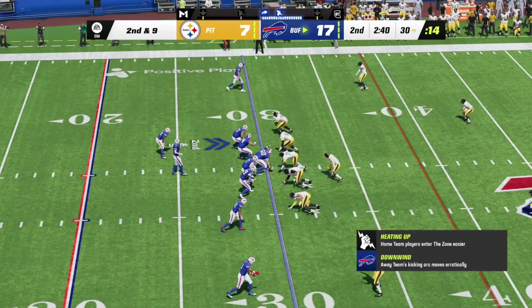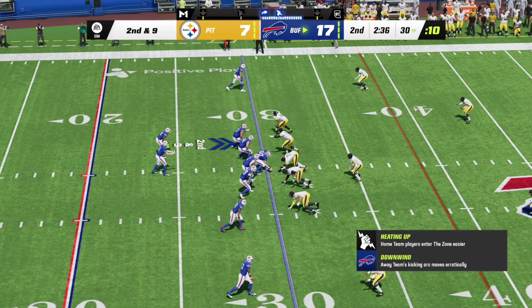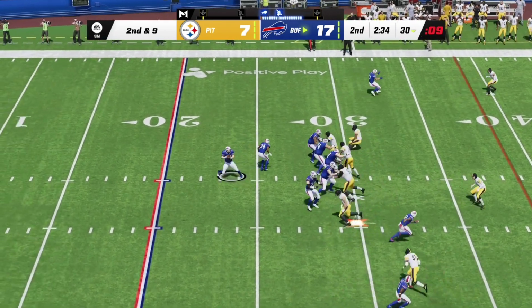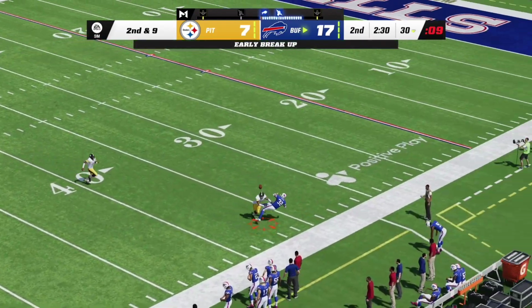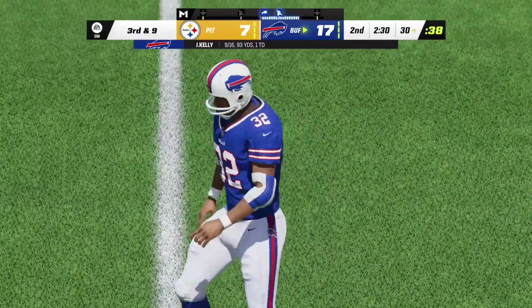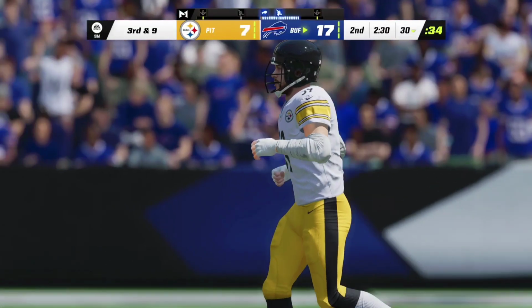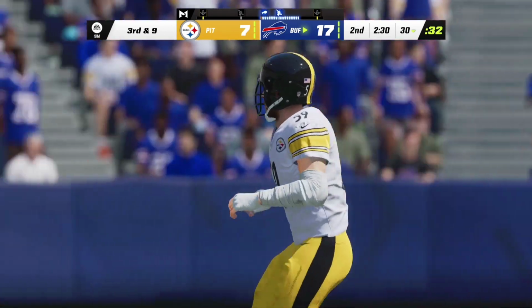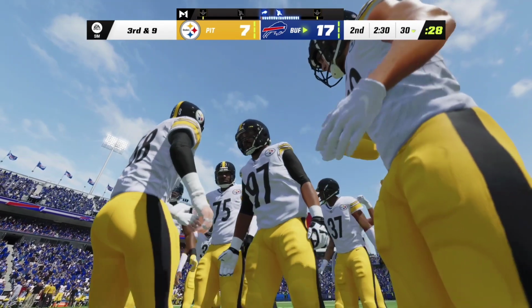Here's 2nd and 9. Here's Kelly. And it's incomplete. Took a shot, couldn't connect. And you just know when that play call came in, their eyes lit up, because anytime you get a chance to take a big shot downfield, that's a lot of fun, and they missed an opportunity.